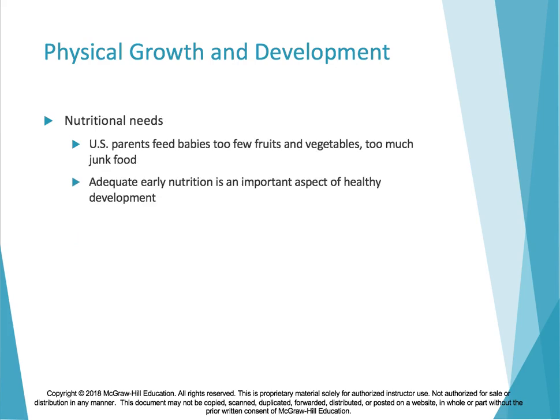And finally, nutritional needs. U.S. parents feed babies too few fruits and vegetables and too much junk food. I know it's very hard even for adults to stick to a very healthy diet due to how productive we feel like we need to be. So convenient foods are typically used, and there are very few options at a lot of cheaper fast food places for healthy foods that you can eat while on the go, while driving, etc. It's much easier to just get a burger and fries because those you can eat as you drive, and that is a sad reality that we have.